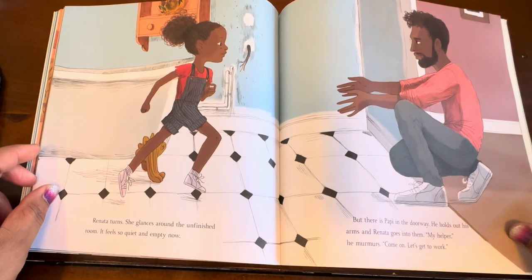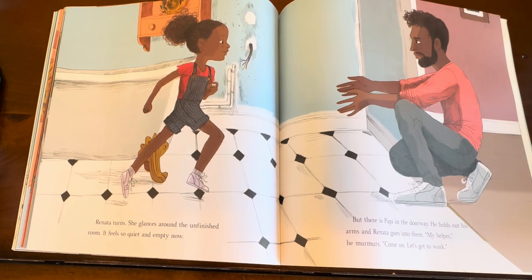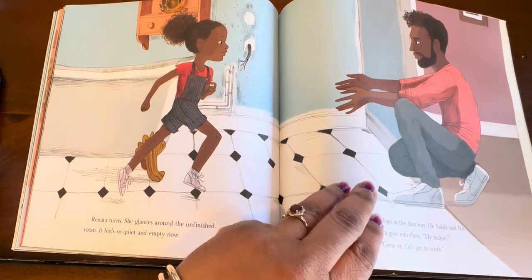Renita turns. She glances around the unfinished room. It feels so quiet and empty now, but there is Poppy in the doorway. He holds out his arms and Renita goes into them. My helper, he murmurs. Come on, let's get to work.